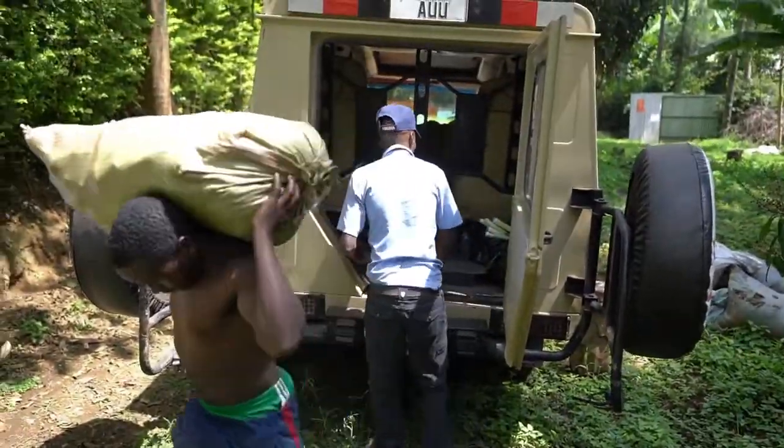But now we are at Wilbert's house. We just unloaded all the food for the trek tomorrow. This is all the food that you need to go on a 9-day trek up Kilimanjaro.